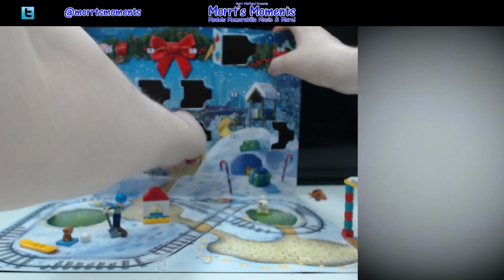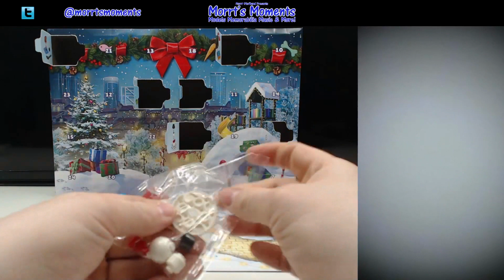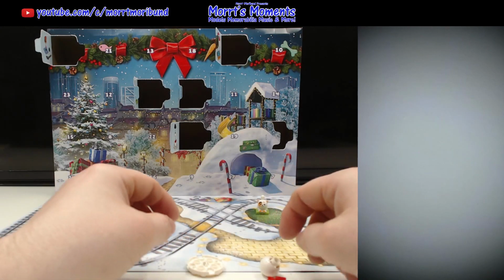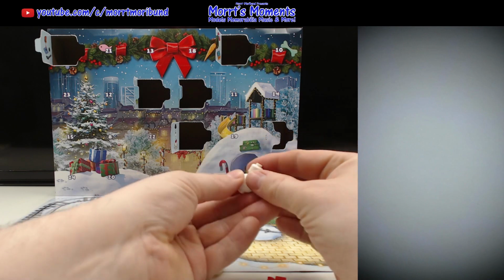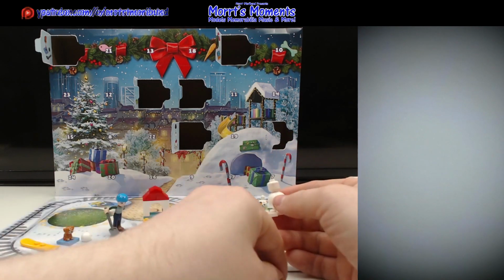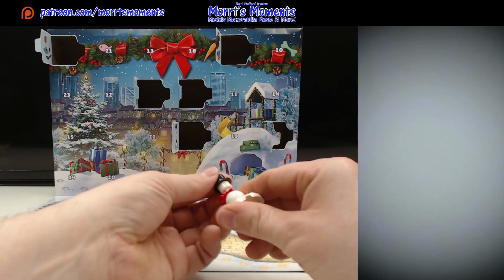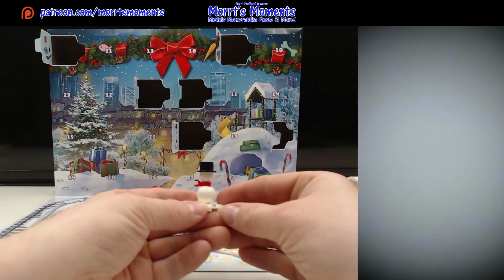Oh, it's the good classic. It's a snowman. We don't normally get the snowman this early, from what I can remember. But this, again, is going to be a quick one. Well, if I can build it right, put the scarf on first, then the head, and a hat.